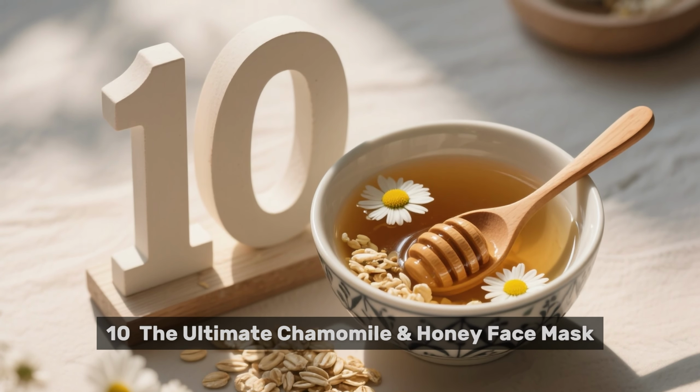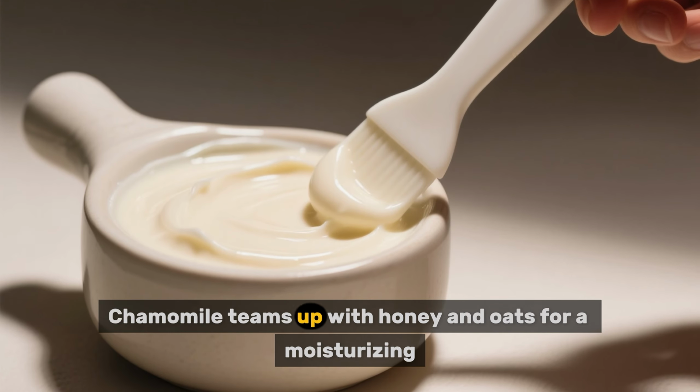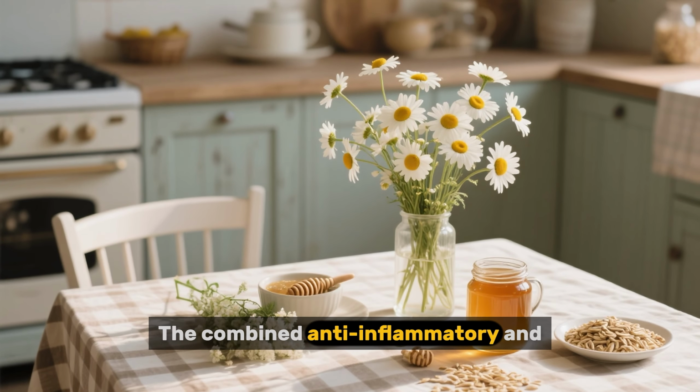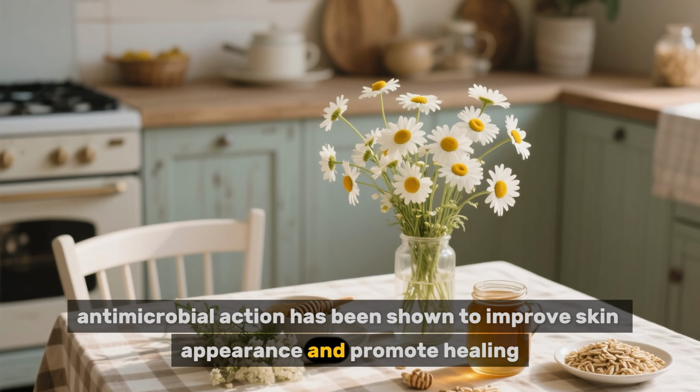10. The ultimate chamomile and honey face mask. Want a deep, soothing skin treatment? Chamomile teams up with honey and oats for a moisturizing, calming mask that comforts even the most sensitive skin. The combined anti-inflammatory and antimicrobial action has been shown to improve skin appearance and promote healing.